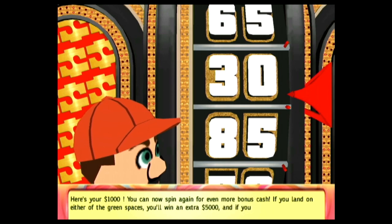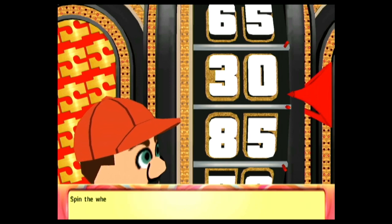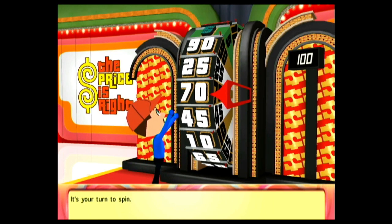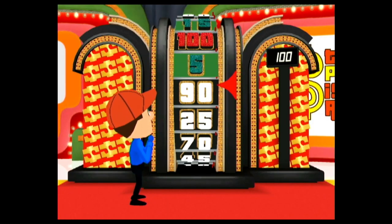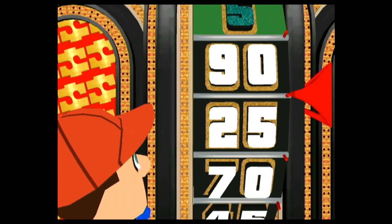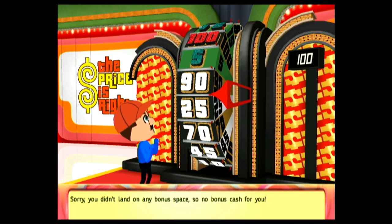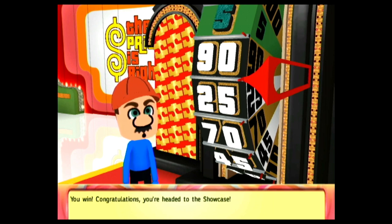If you land on either of the green spaces, you'll win an extra $5,000. And if you land on the red space, you'll win an extra $10,000. Spin the wheel. Good luck. It's your turn to spin. $90. Sorry, you didn't land on any bonus space, so no bonus cash for you. You win. Congratulations. You're headed to the showcase.